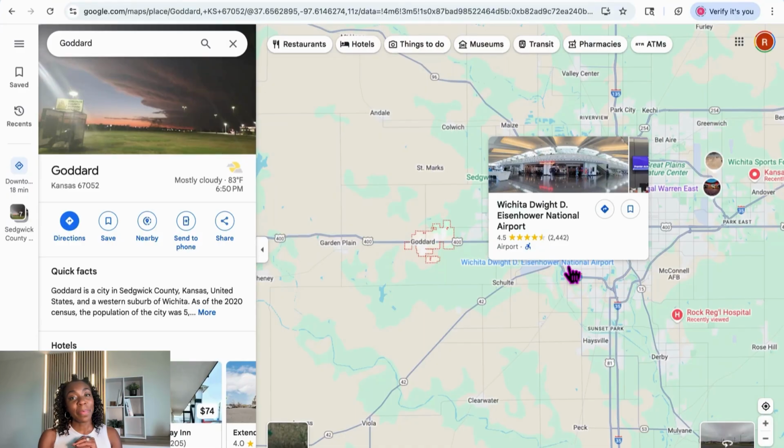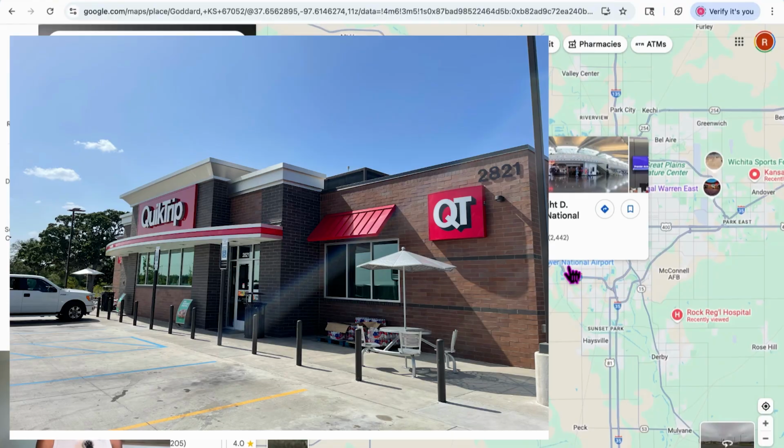All right, let's hop right into the amenities. What does Goddard have? Do they have a grocery store? Goddard does not have a Dillons, but they do have a Walmart Supercenter. So you've got your retail shopping in the Walmart and then the full grocery store in there as well. Gas stations. Yes, Goddard does have a QuikTrip and a Quick Shop.